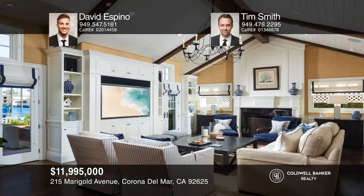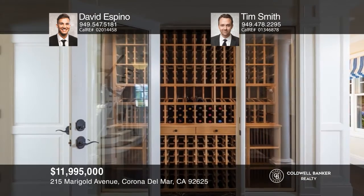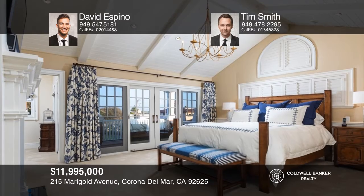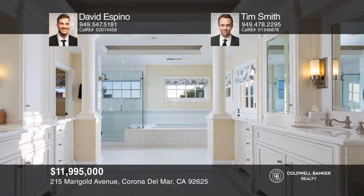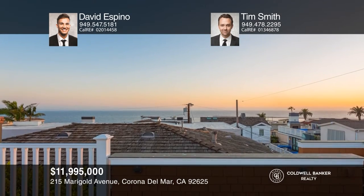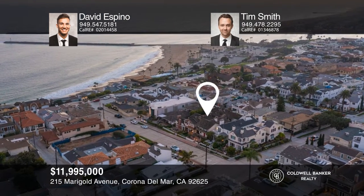This prized double lot estate offers sweeping ocean views. The Cape Cod style exterior commands 6 bedrooms, 6.5 baths, and a detached casita. The home boasts charming outdoor spaces that include a fireplace and a heated plunge pool. French doors lead to the great room with a fireplace, while the chef's kitchen has high-end appliances. Rounding out the main level is a wine cellar, powder room, living and dining rooms, and an ensuite bedroom. The second level offers a library, office, and 4 ensuite bedrooms, including the owner's suite. See it today with David Espino and Tim Smith.